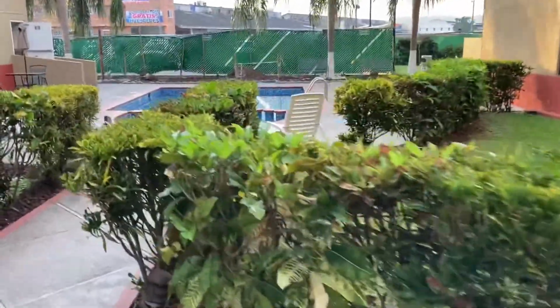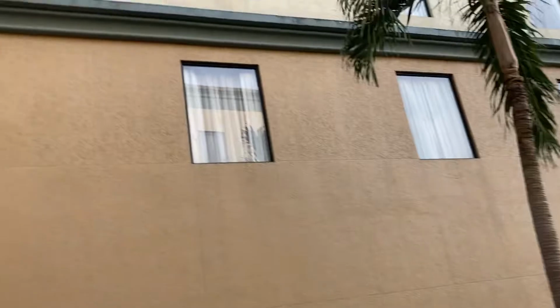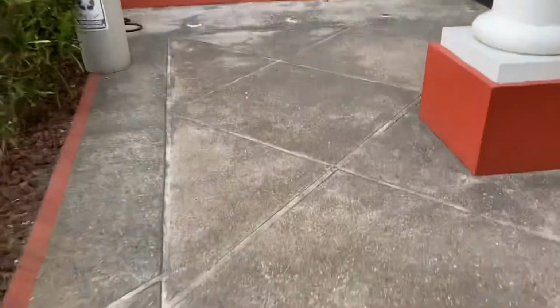Out here is the outdoor pool. I almost fell. And right there's the pool and the hot tub. And here's the hotel exterior. So anyways, let's go back inside.